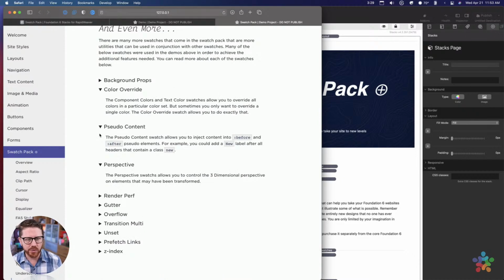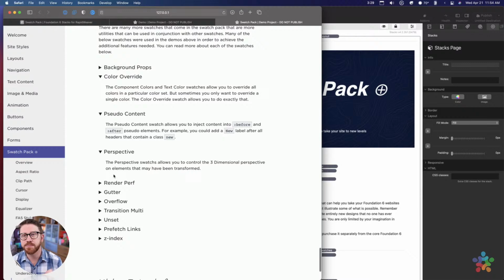Perspective. This is definitely a very edge case swatch. It's not one you're going to be using a lot. It's either you're going to be using transforms and three-dimensional transforms, and then you want to have a perspective edge case thing on there. Maybe over time we'll get more uses and more templates using it. It's definitely an edge case one that will be used sparingly.